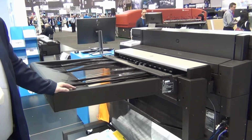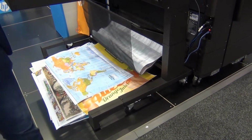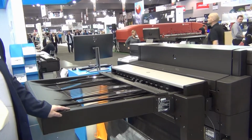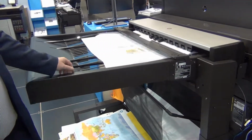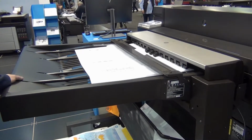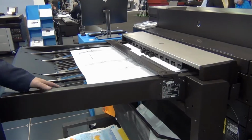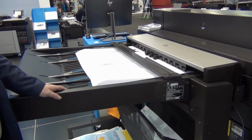A very versatile machine where we're going to see applications across the AEC market, but more importantly into the commercial printing market with low quality posters at high speed. A variety of materials can go through this device. We're seeing 90 GSM coated papers here today, polyprops, satin and gloss. So a fantastic product that gives that commercial printer or even architect a way to be immediate in their printing solutions.